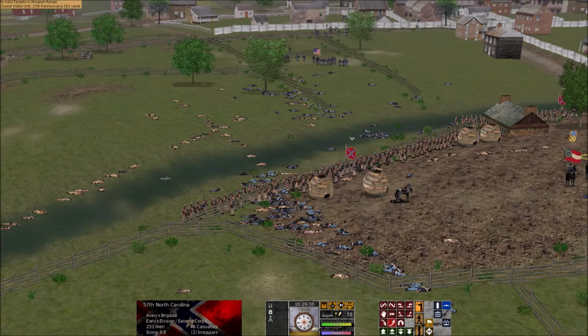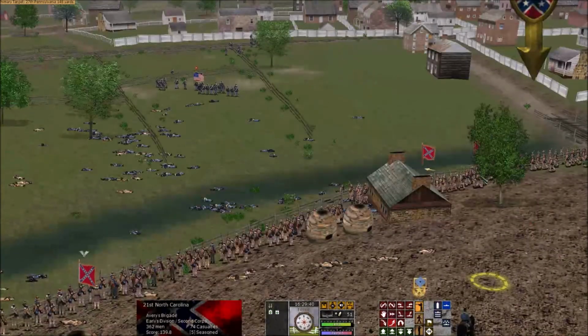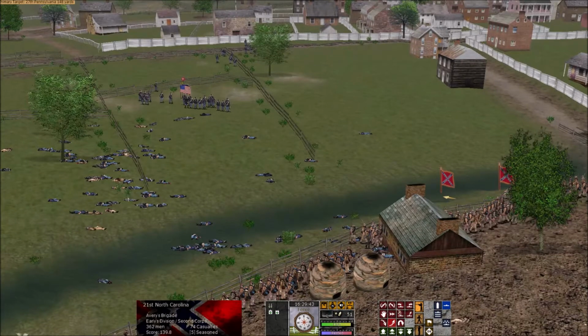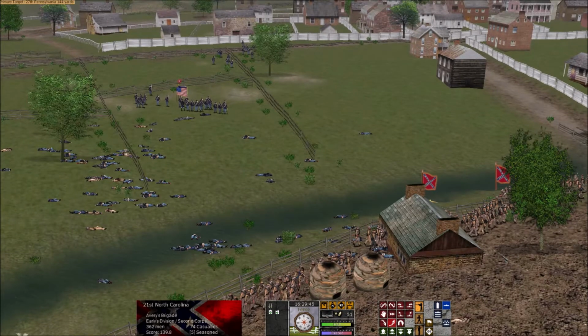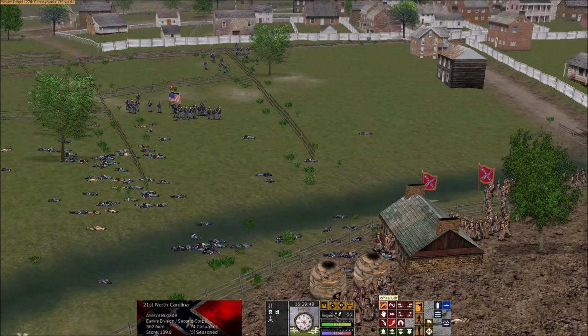The 21st wheeled to face the attacking Yankee regiment. However, some of its companies struggled to form between the storage shed and the brick kilns. The regiment formed an almost right angle to the approaching regiment. At the same time, the 6th opened fire on the approaching Yankee regiment, who quickly fled.